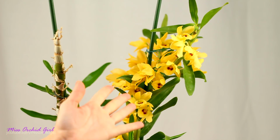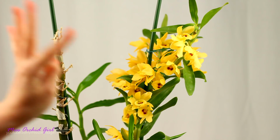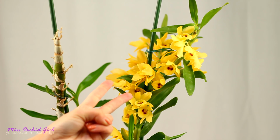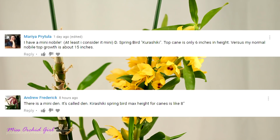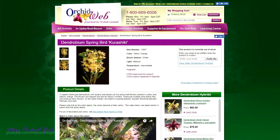Now, in my previous video regarding Dendrobium nobiles, the pros and cons, I got 4 comments saying there are indeed miniature Dendrobium nobiles on the market. 2 of my viewers actually provided an ID for these dendrobiums. So here's the name of the supposedly miniature Dendrobium nobile, but at a simple Google search, it turns out that this dendrobium is not really a miniature dendrobium.